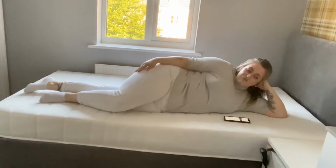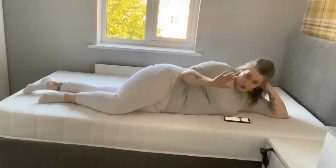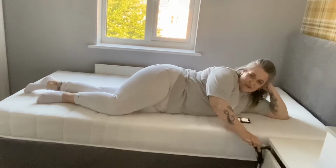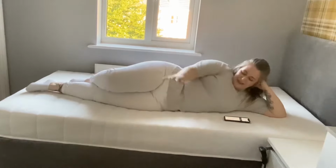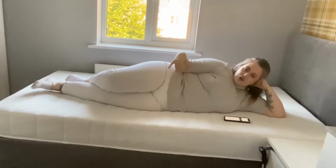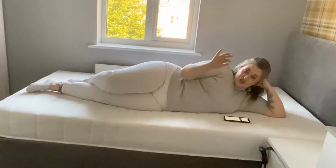Yeah, so I'm really loving this bed. This mattress is so comfortable. You can see I've literally just hung the remote control on the drawer of the bedside table just there. Yeah, the mattress feels lovely and soft, and lying on it, it is soft, but it's not too soft. And it's not too firm either. I can't describe it. It's just very nice.